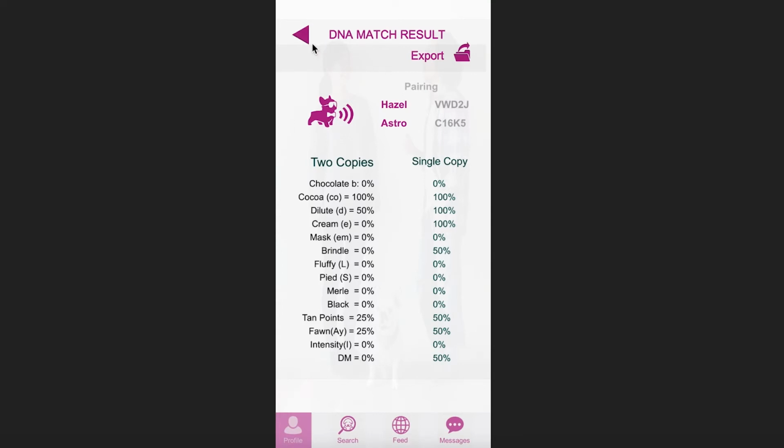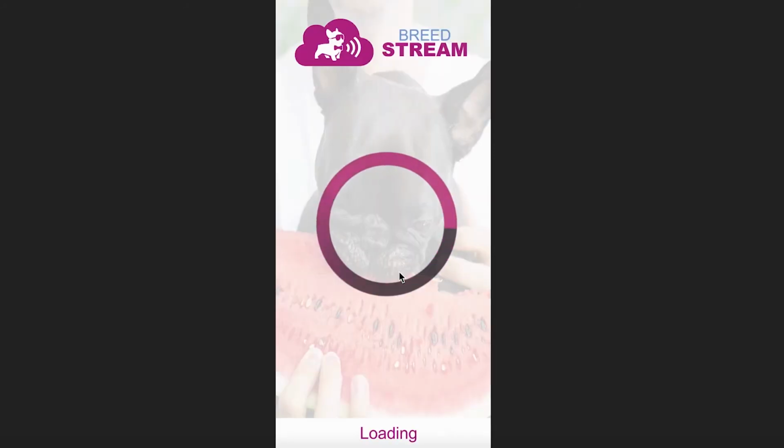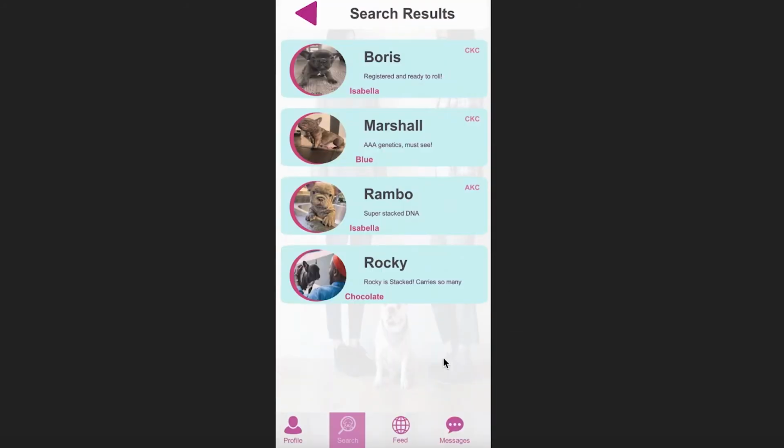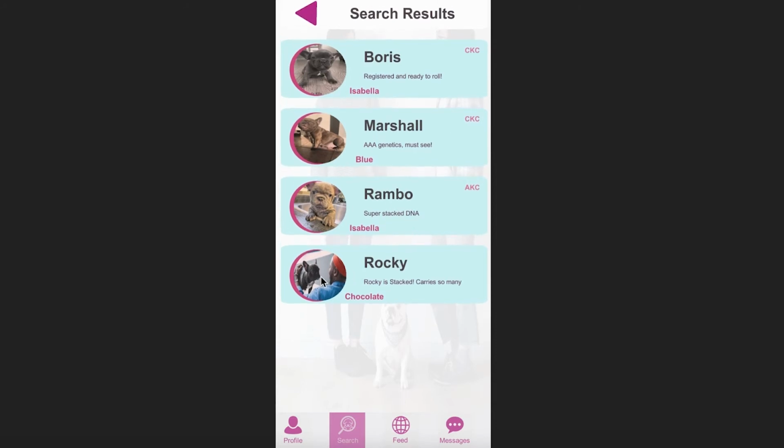Now we're going to see if we can find a better stud outside of our breeding program that might be a better fit. So to do that, we're going to click the search icon. From here, we could narrow down our search options by color and health genetics and registration status, but we're just going to go ahead and search all the studs currently in the system. We can then look at the genetic details in depth by selecting a stud. We're going to take a look at Rocky here.